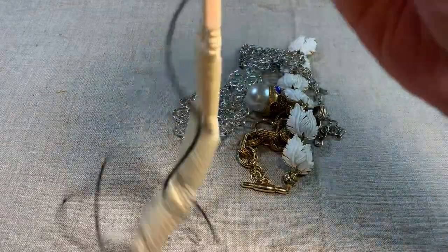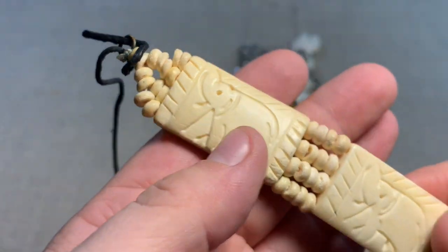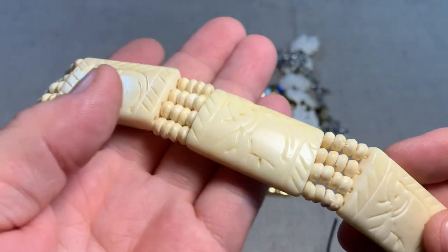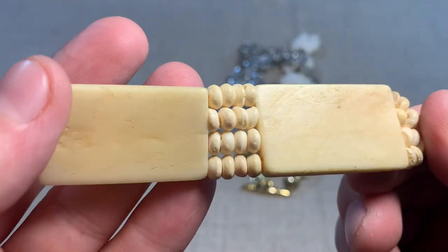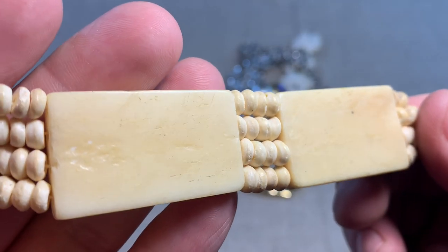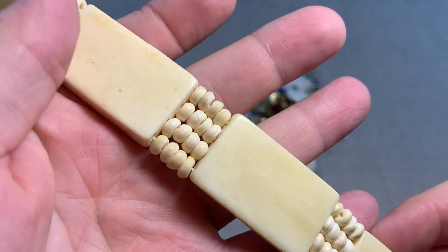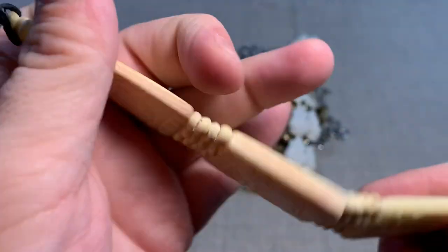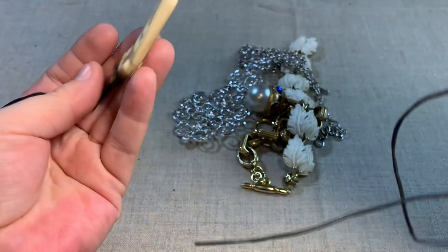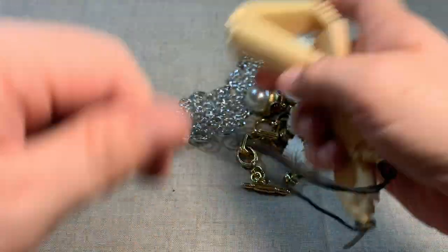All right. So this looks like this is actual bone. This would not be ivory. Thank God. Well, I say that. No, that is bone. I'm pretty sure that's bone. Yeah. Really nice tribal piece. Well made.